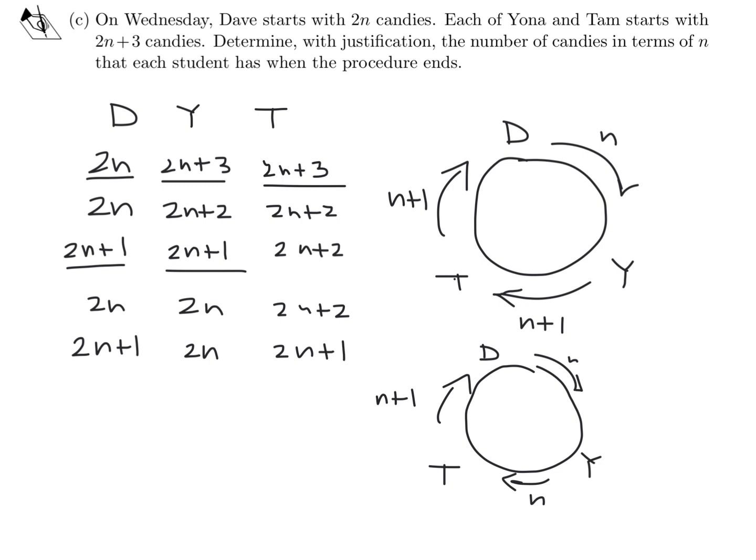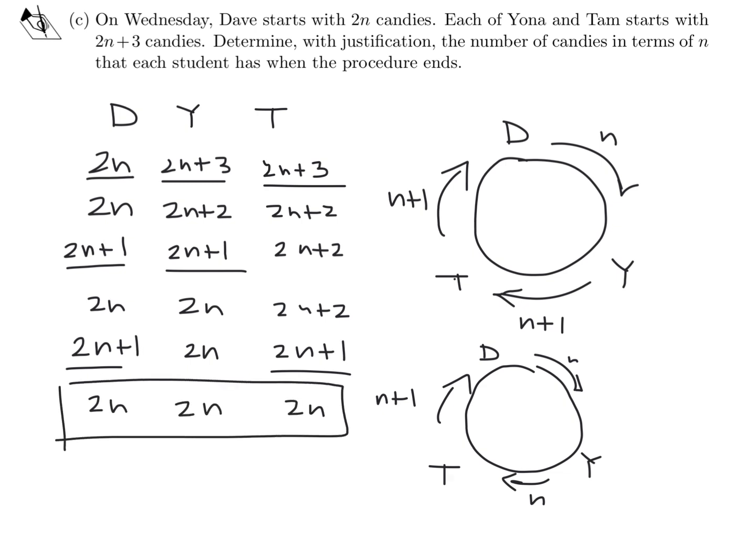Okay. All right, so now do we have any odds? The answer is yes. These 2 are odd. Get rid of 1, so this becomes 2N, this becomes 2N, this remains 2N, and that's it. We are done. All 3 are the same, and that means the procedure ends. And how many candies do they have? Well, each of them has 2N candies when the procedure ends.